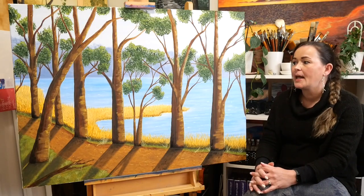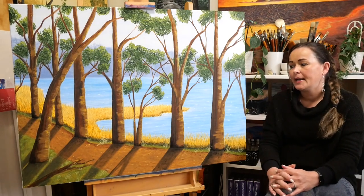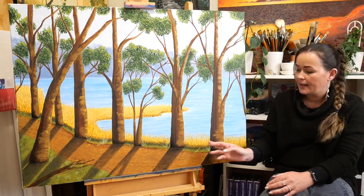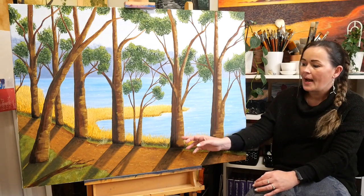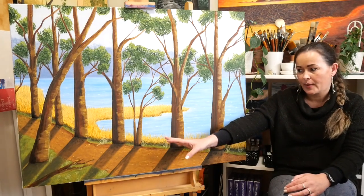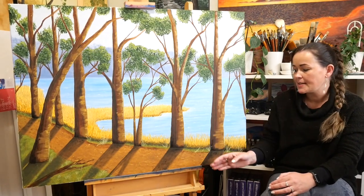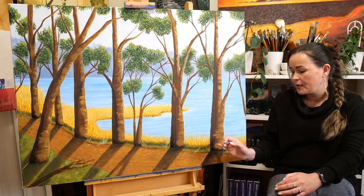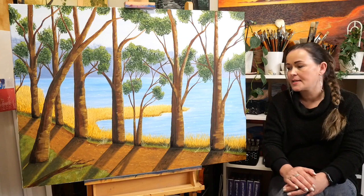Then the third layer on this painting was a little bit more detailed. I added in the grass line in the foreground and detailed some grass on the actual ground where it's green. I added the shadows from the trees, a little bit of shadowing to the actual trunks. So yeah, a little bit of detail in this next layer.